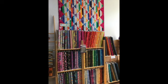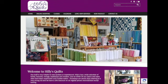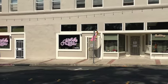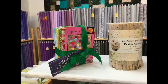These displays are at one end of the room. The other side is where they hold classes. You can see that the classroom is very spacious. A schedule of classes is listed on their website. Hope you get a chance to visit Hilly's Quilts. Plan on spending extra time viewing their quilt displays.